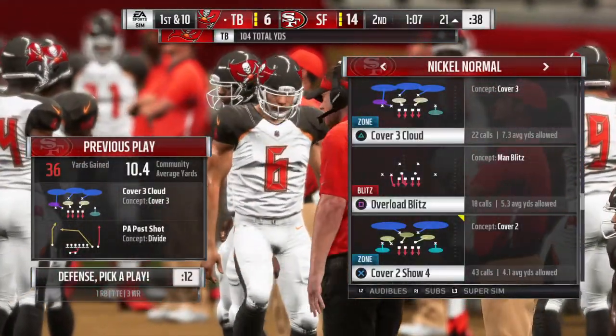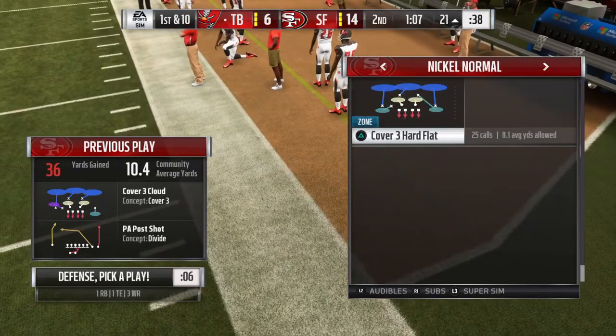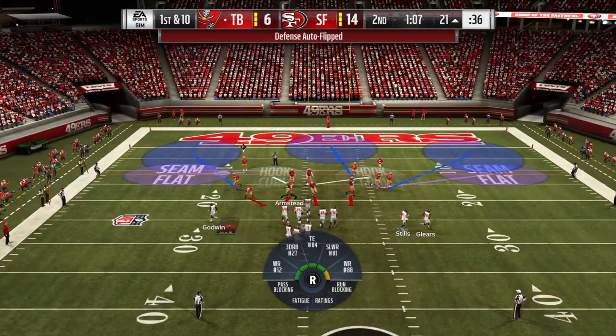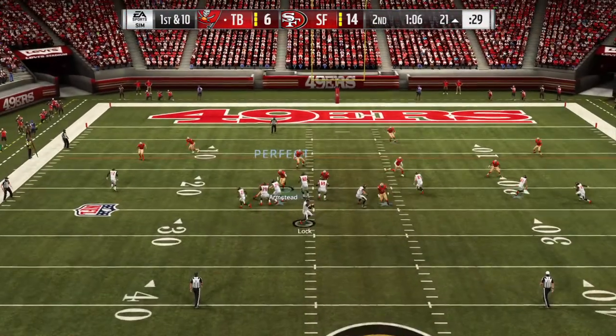Usually hitting a deep post pattern, as we just saw there for a big gainer, that's tough to do because you usually have a safety or 2 in the middle of the field. But if you hit enough crossers and underneath routes and curls, you start to get those guys creeping up, wanting to make plays on the football. It's the equivalent of a changeup in baseball. You show your other stuff, throw the changeup, and on that play, it worked for good yardage.